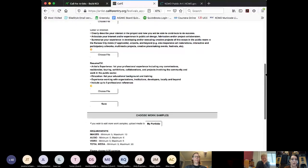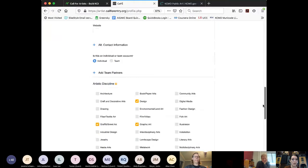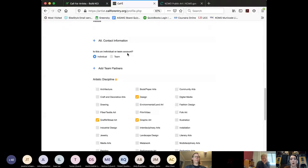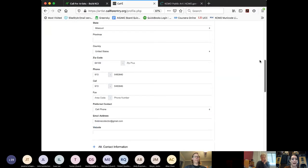We tried to make this as easy as possible. One other little trick that they have in profile, if you scroll down, if you have an individual artist profile, there's now a tab here: is this an individual or team account? If you have multiple artists working on this one, you can actually choose team and add your partners here. So that makes it really convenient. And that's on the profile tab? Yeah, that's the profile here.